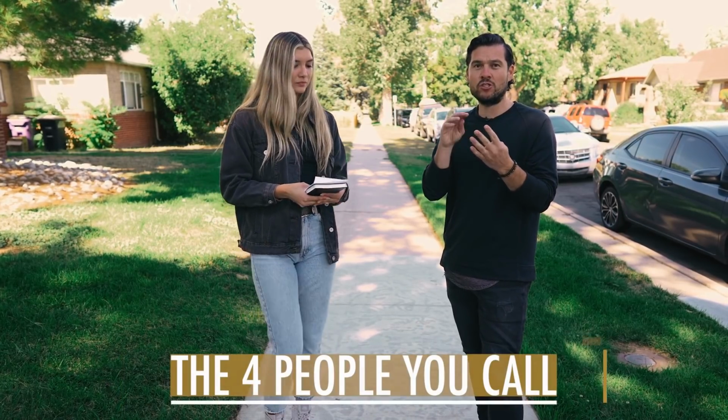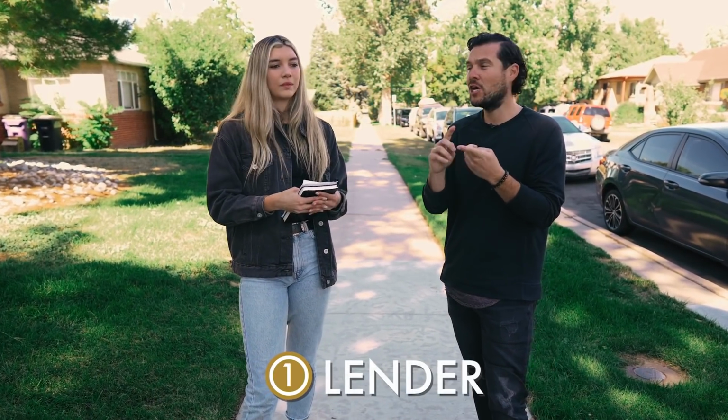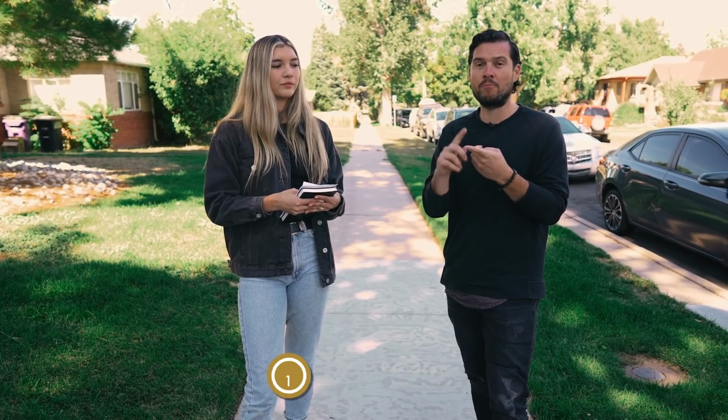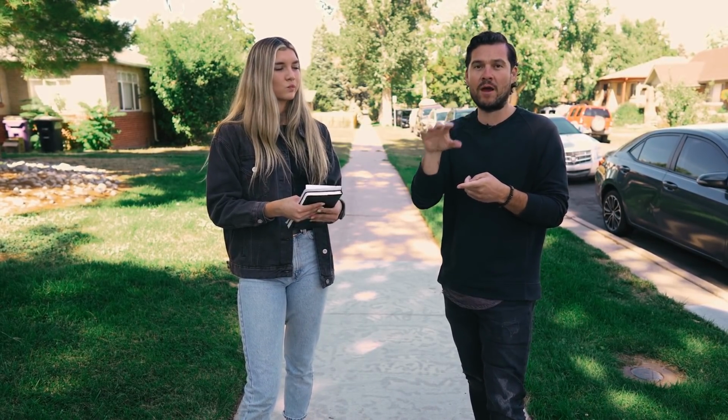So step number 6 was there's 4 people you have to be able to call on every single deal. Number 1 is your lender, right? You have to understand the terms so you can plug into the model. So you have to be able to call a lender, either a broker that can give you 4 or 5 term sheets, or you have to be able to get 4 or 5 term sheets from different local banks depending on the deal. So lender, the second one is property manager.